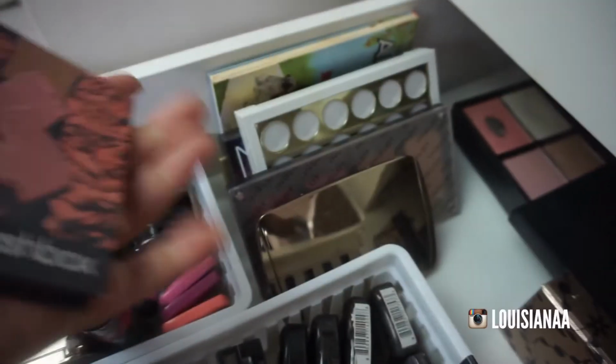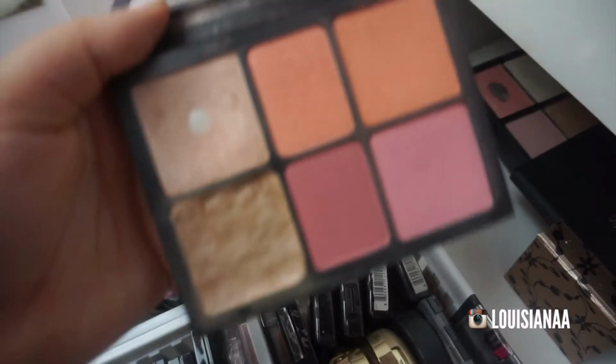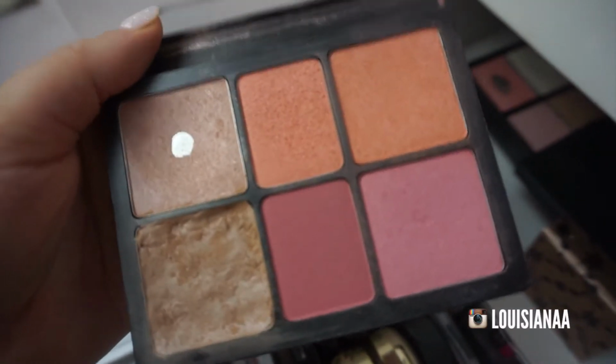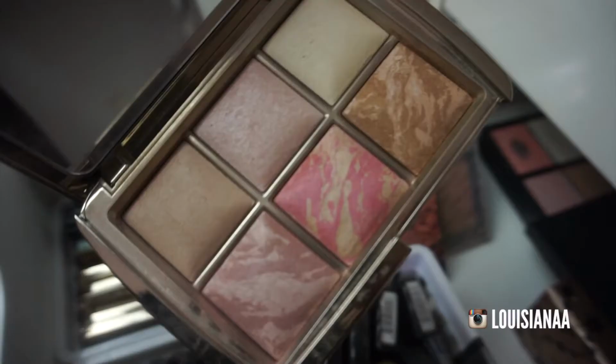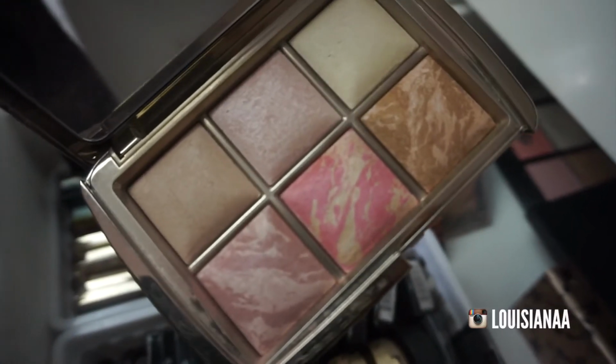Well, the name is not on the back. And it looks like this. Gorgeous. Absolutely love this palette. That's the Hourglass Ambient Lighting Palette. So pretty. So you've got a bronzer, two blushes, three setting powders.